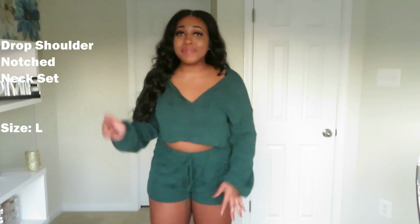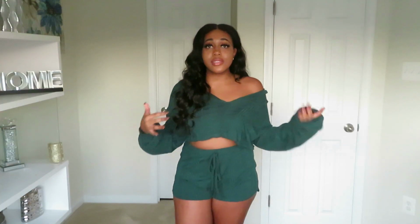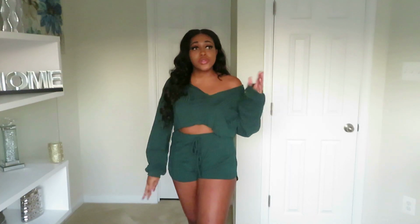Guys, this is the next piece. So this is a two-piece set. Oh my gosh, I am so, so in love with this. This is so cute. This is so cute. Oh my gosh. Okay, so this is a very casual two-piece set. It's perfect for the fall time. It's cozy. The color, oh my gosh, the color of this two-piece set. I love emerald green, and this color looks nice on camera, but girl, trust me, it looks so much better in person. The material is very light, so it doesn't feel too hot or too warm. It's very cool. You can also wear this top off the shoulder to give more casual, cozy vibes.